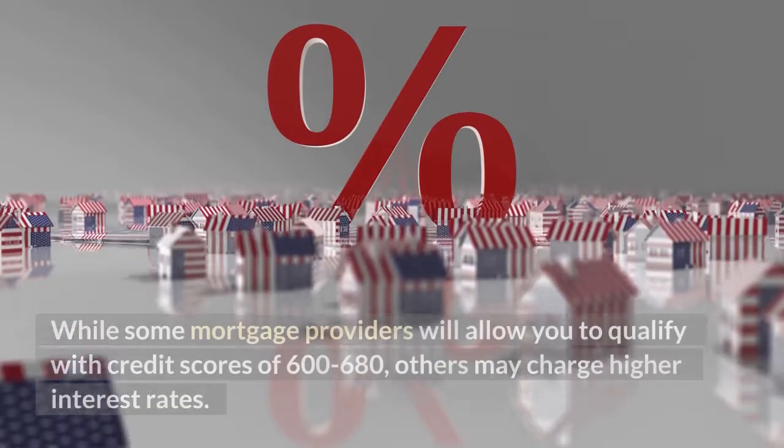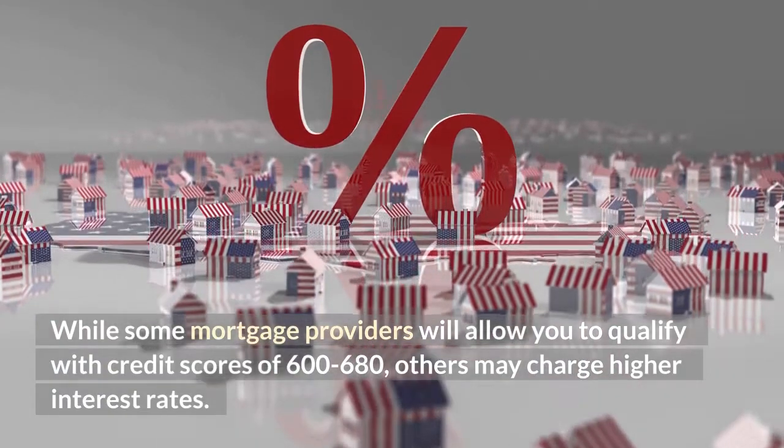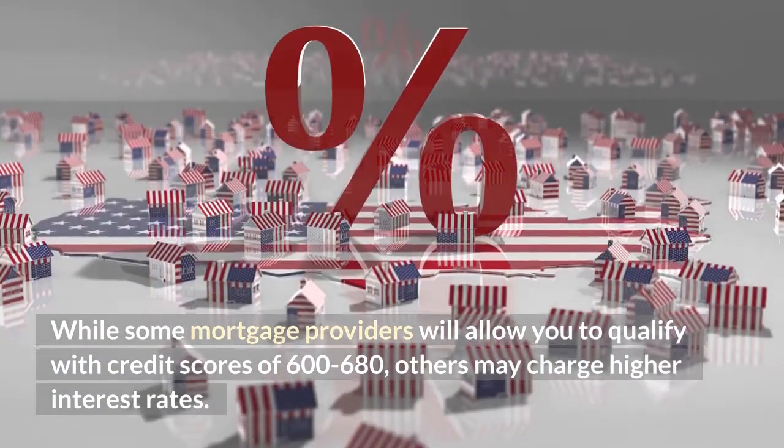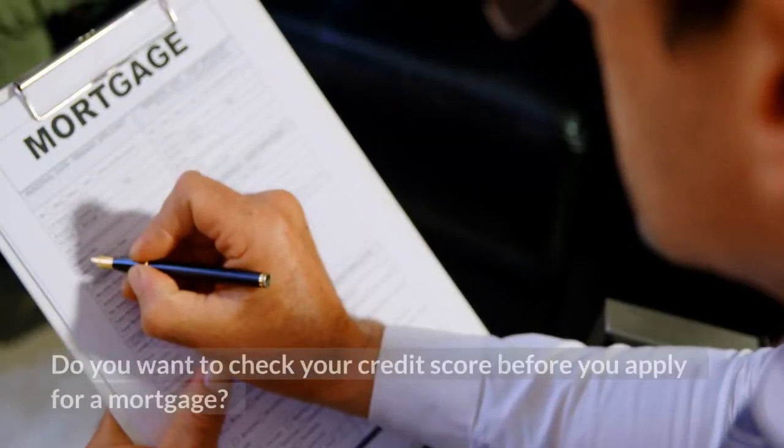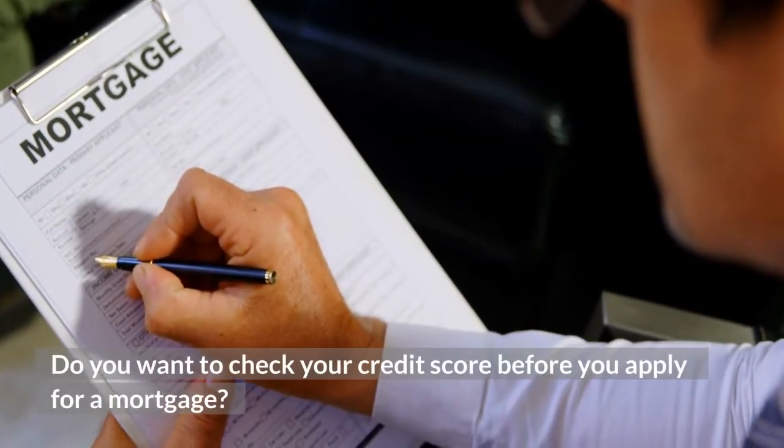While some mortgage providers will allow you to qualify with credit scores of 600 to 680, others may charge higher interest rates. Do you want to check your credit score before you apply for a mortgage?